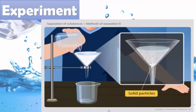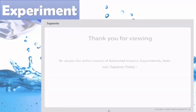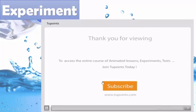Solid particles in the mixture do not pass through it and remain on the filter, while the liquid can easily pass through it and gets separated from the solid particles. In this way, we can filter liquid from a mixture by using a filter paper. This experiment, we can do it in our home to filter the water.